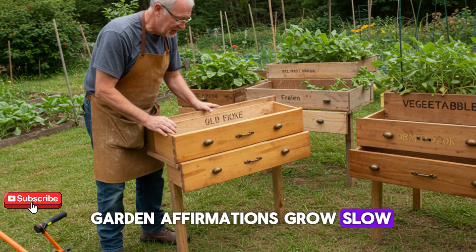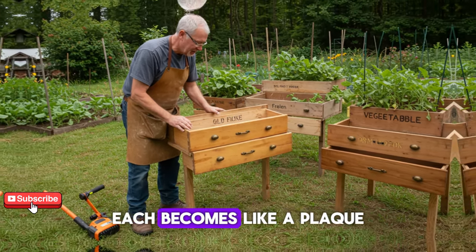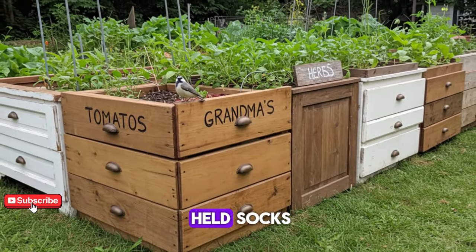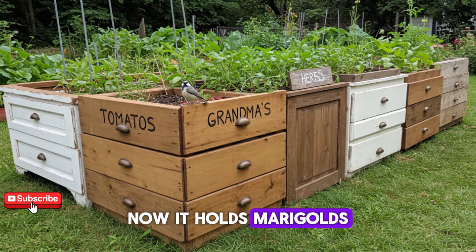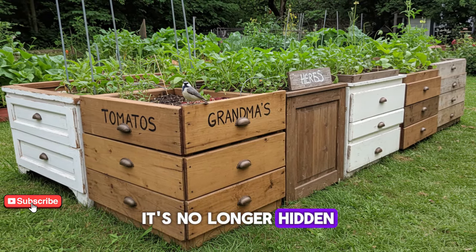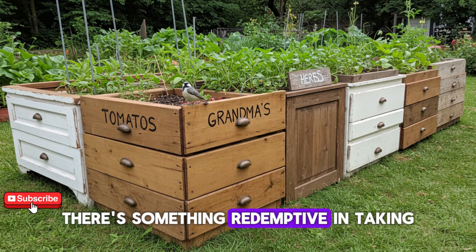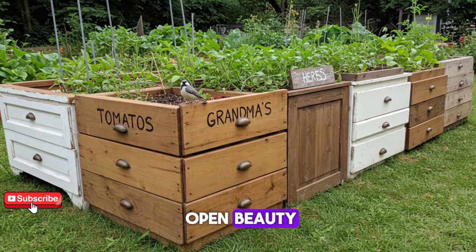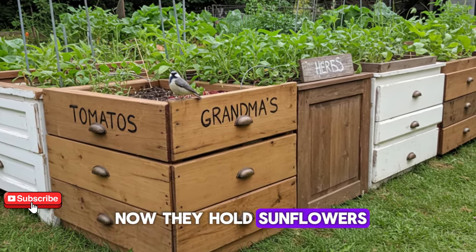Grow slow, rooted in joy, this too shall bloom. Each becomes like a plaque, a memory. Maybe that drawer once held socks, love letters, or forgotten toys. Now it holds marigolds, guards mint. It's no longer hidden in darkness, but standing in light. There's something redemptive in taking something that once kept things closed and using it to open beauty. Once they held socks, now they hold sunflowers.